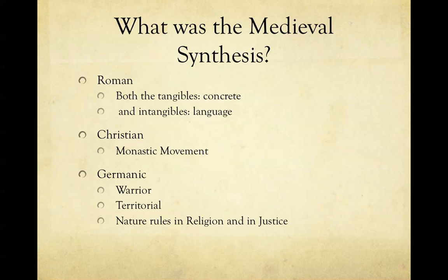We talked about the tangible elements of Roman society, and this could be the Colosseum, it's still there. This could be the aqueducts, the Roman roads, the concrete that they created, the Roman arch in engineering. The intangibles we talked about, and this might be, say, language: Italian, French, Spanish, Portuguese, Romanian. All of these are languages heavily influenced by Latin. Also, ideas about Roman law, concepts of power. We talked about a lot of things. So what do you see left over from the Roman world?